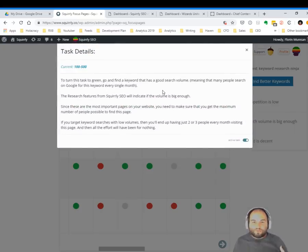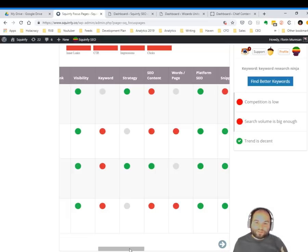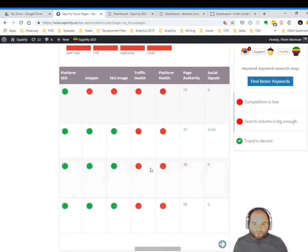Now, of course, if you're very sophisticated, I know that some of you are very sophisticated already with search engine optimization, and you will not always want to follow the exact guidelines. You do have the option to ignore the task. You can check this off right here. So I'm not sure if you see it on screen. Let me check. Yeah, you can see this active task. You can remove this one, but you know, I advise against this. But if you're really great at SEO and you know what you're doing, you can choose to ignore certain tasks inside the focus pages, even though I strongly advise against it, because it will ruin part of the amazing oversight that we've provided you with.